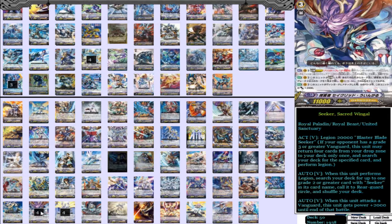A nice trick would be, when you perform Legion, you can call a Thing Saver Dragon to ensure it doesn't hit the damage zone, as long as you have one in hand. Otherwise I wouldn't do it, because you want to get one soon enough. You want to do Legion at least twice with Wingal, so you're going to get your first ride and then you're going to re-ride it. On the second one, I'd recommend getting a Thing Saver Dragon.